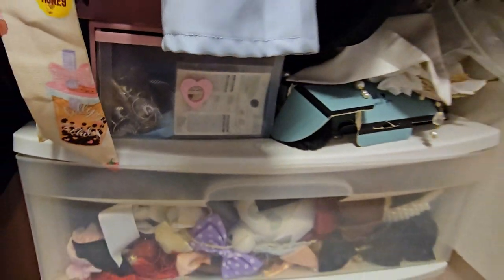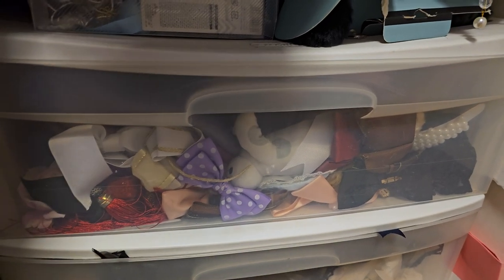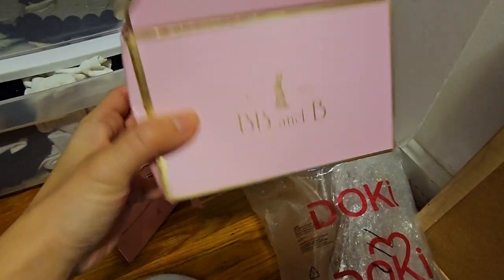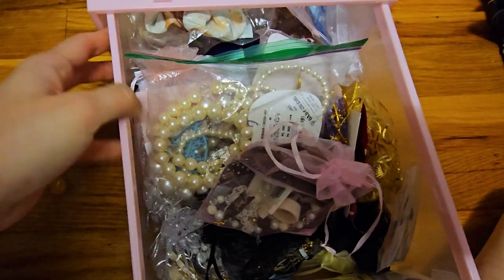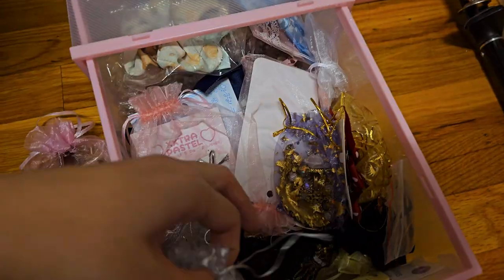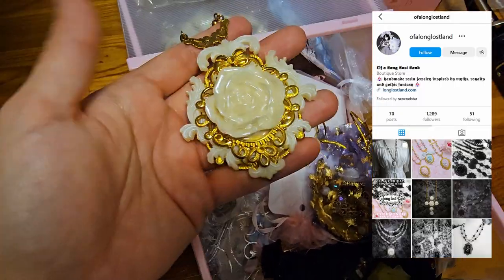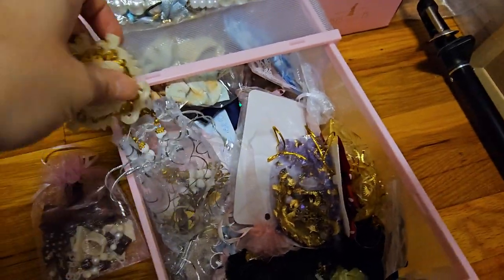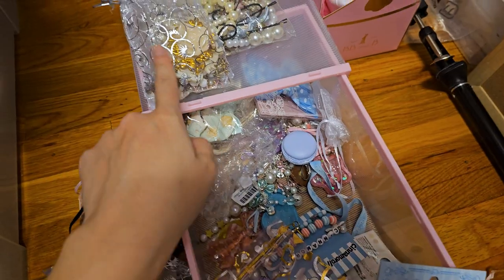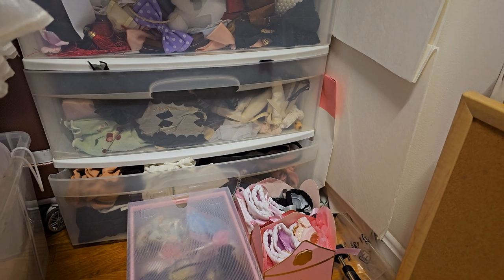I also need to think about jewelry. Now, the problem with jewelry is because I am so sweet leaning, I have more sweet pieces and I don't have a lot of navy pieces. I might not have anything that will suit the Coord, which is unfortunate. But I do have a lot of BB&B pieces, so I have this box of accessories. Straight off the bat, I could probably do pearl necklaces. That will probably work. Oh, this could work. This is from Of a Long Lost Land, also a comm member. Look how stunning that is. Her work is just gorgeous. I like to support my friends. So we're probably going to go with this or this. I'll probably bring both.